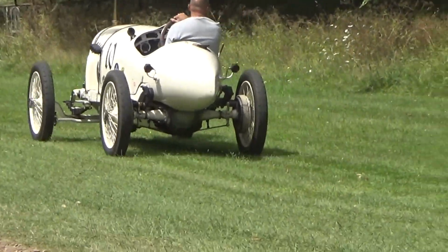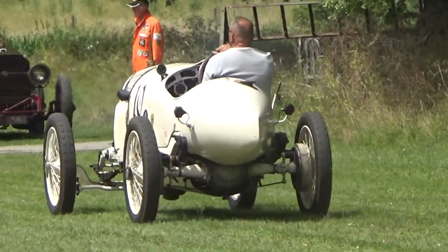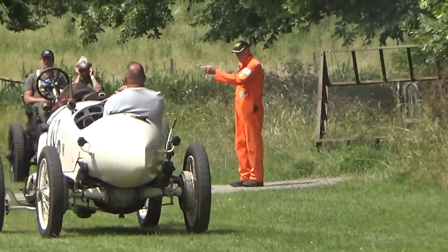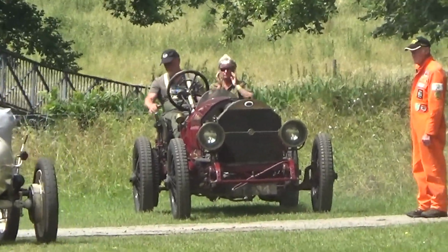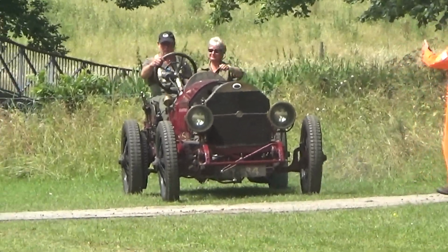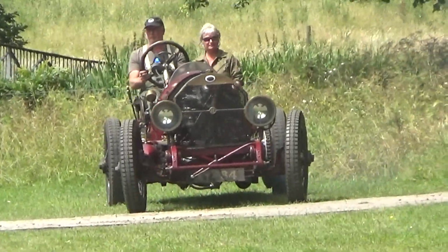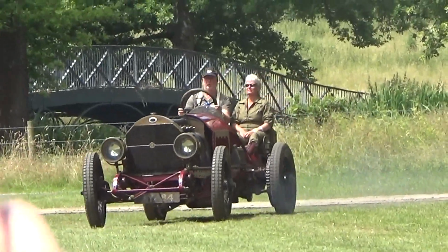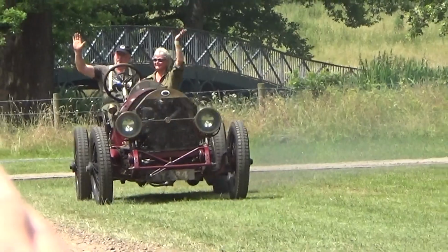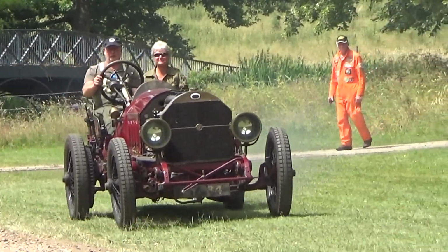So as the Fafner leaves the Lime Avenue, we're about to launch the most monstrous Isotta Fraschini, a Fiat beast with a 27-litre aero engine in the front. Nothing behind the drivers, so you could just fall out the back, I guess. If things went wrong, you just abandon ship by falling backwards out of the back of the car.